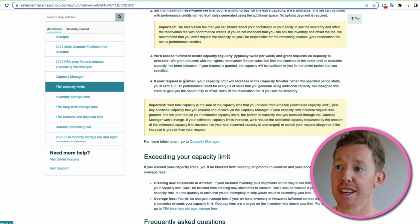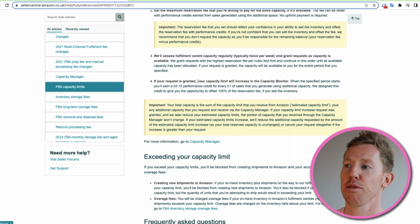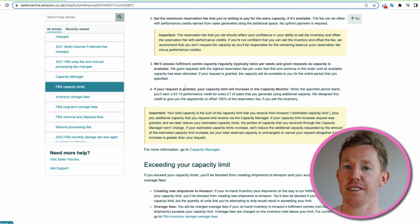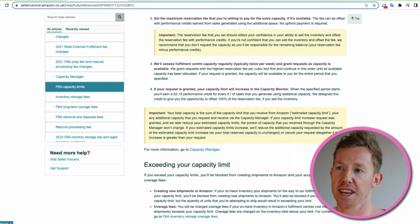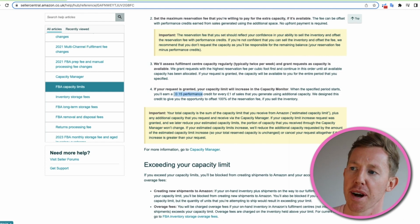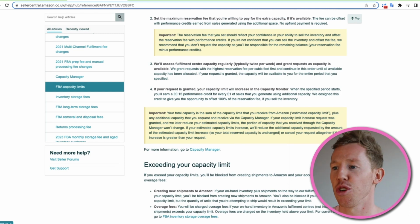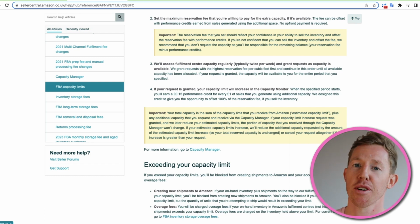What they then do is, if you hit these capacities, if you surpass them, you earn 15 cents of credit per every $1 of sales. This is the UK option here, but 15p for every £1. It's the same in the US as well. So you can essentially offset your reservation costs and earn it back if you sell as much as you say that you can.